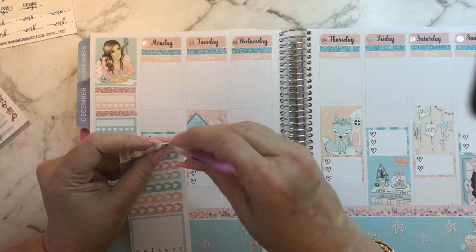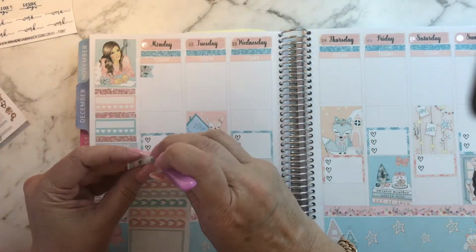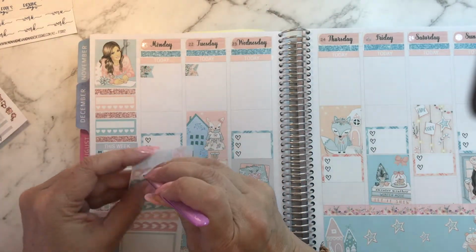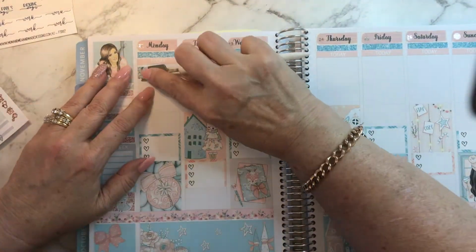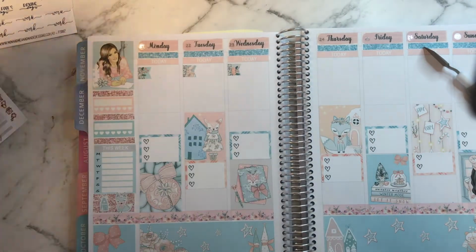With the sidebar complete and all the 4 boxes down, I've popped a couple of trackers. So I've used 3 on the weekdays and 2 on the weekend. Decided to use trackers because there is a little bit happening, getting close to Christmas, a few last minute gifts to do and to wrap and what have you. So that's why I've decided to add the trackers.